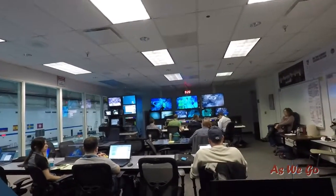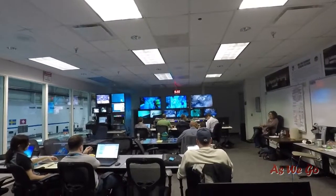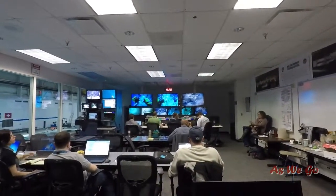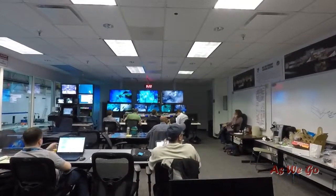So if they're going to start at the beginning of the EVA, you should see them getting to this camera right here. This is the airlock. There you go. The only difference being in space is your equilibrium.